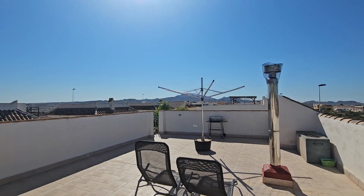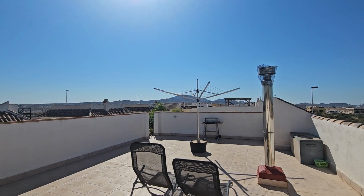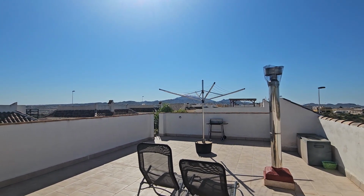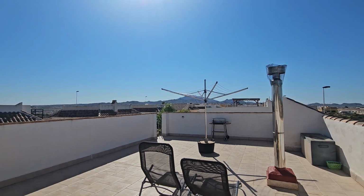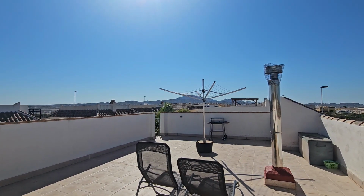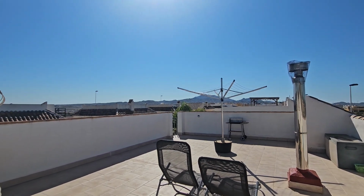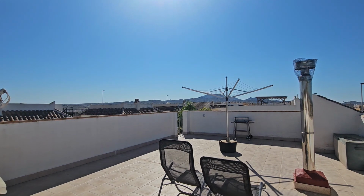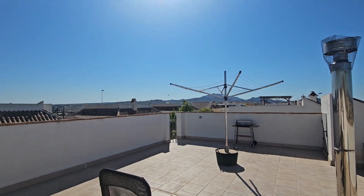So I just got my breath back as I've come up the stairs, and I'm just on the other side of this rooftop solarium, and the views are beautiful, absolutely stunning. Lovely views of the mountain. You could of course put some of that green grass down here, that false grass. You could also put a hot tub up here if you wanted to, but if you wanted to put a pool in the garden down below, you wouldn't need a hot tub up here really, would you? But you could put a pergola up here, have a bar, whatever you wanted.